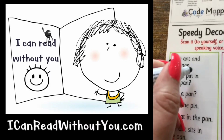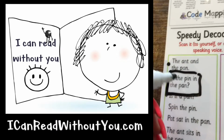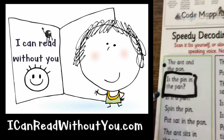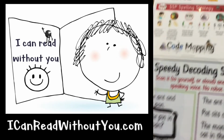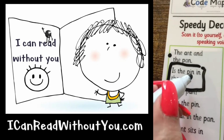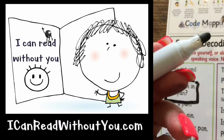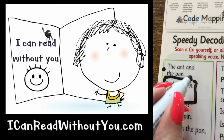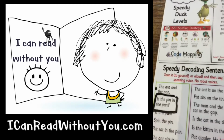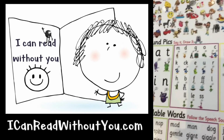And then this one here, look at this one here. Is, look, that's one of our words. Is the, there's another of our words, the pin in the pan. So you can write on it, do it how you want. When you're working on a sentence, you might want to put a square around it. It's up to you. So have a little explore of it.